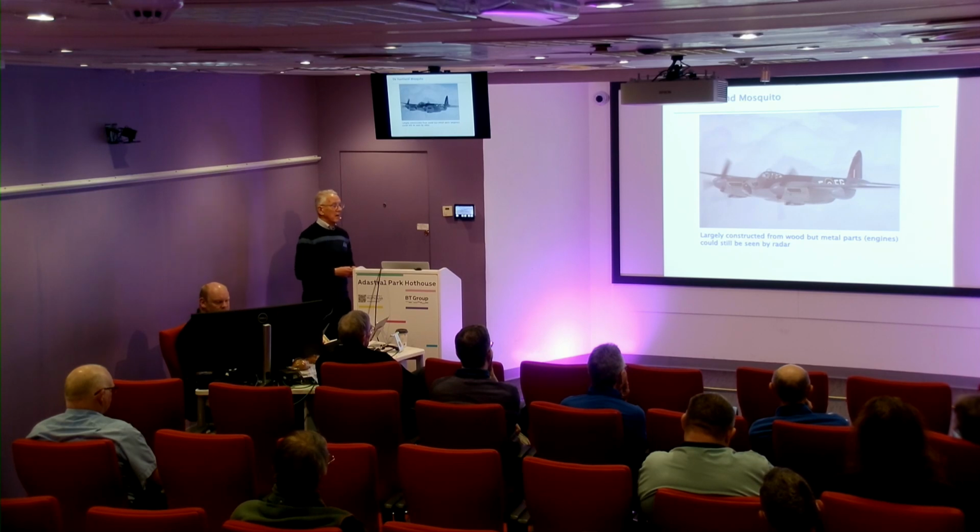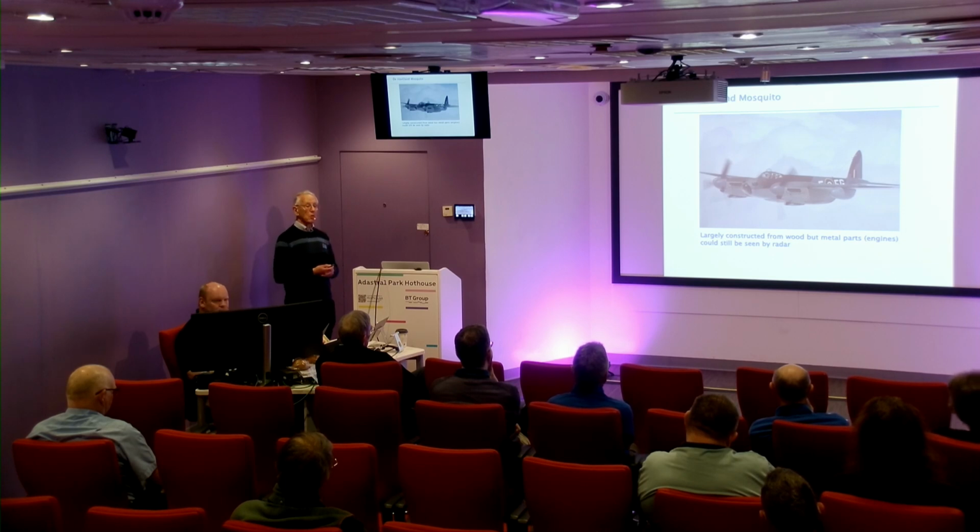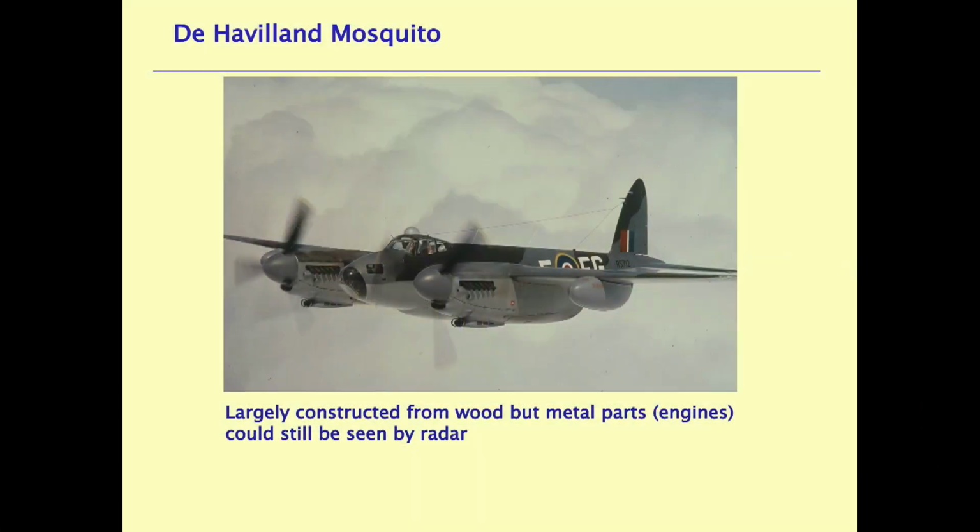Well, I suppose in a way, inadvertently, we did have a stealth aircraft or semi-stealth aircraft in the Second World War, and this was the Mosquito, because this was made largely of wood, but of course the engines and the propellers were still quite good reflectors. So don't forget the wiring harnesses. Oh yeah, that's true. Yes, and also the cockpit area with the pilots inside. This was never designed with RCS in mind. It was designed to be a cheap aircraft to fly which had a very good performance.